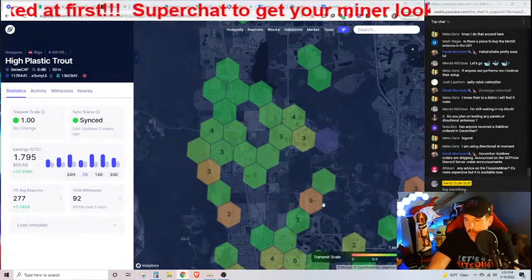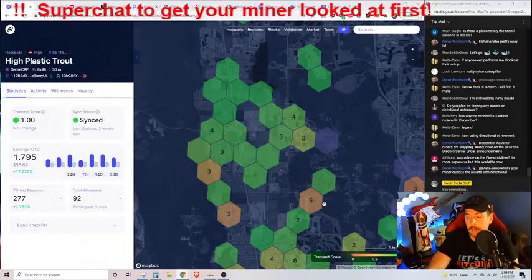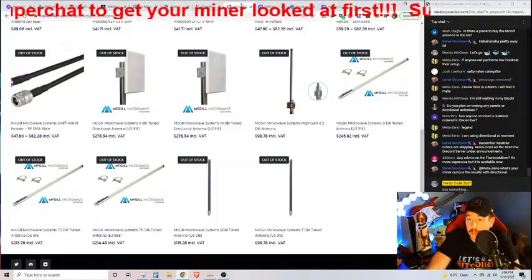Okay. Any advice on Finestra miner? It's more expensive, but it's available now. If it's available, you can go and buy them.